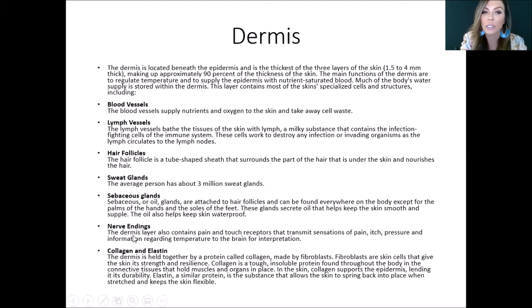Okay, and then the dermis also has collagen and elastin. This is our important part, right, with being in the cosmetic world. So the dermis is held together by a protein called collagen, made by fibroblasts. So remember, fibroblast cells are surrounding that collagen within the dermis. Fibroblasts are skin cells that give the skin its strength and resilience.